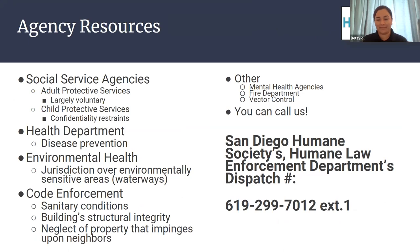So as you've probably figured out by now, hoarding cases is not just us. We work with a lot of different agencies when we go and investigate a hoarding case. Some agencies that could be involved due to the neglect or other issues that we see in the home are Adult Protective Services and Child Protective Services. Health Department may be involved depending on the level of sanitation. This is to help with the disease prevention, and they're one of the biggest ones I call.